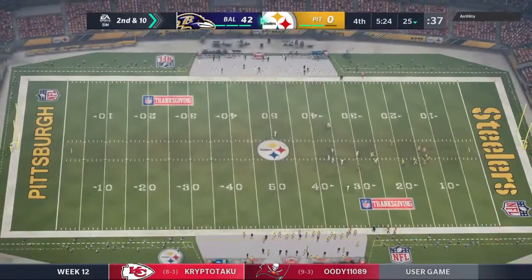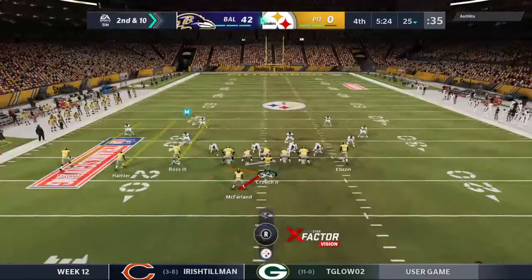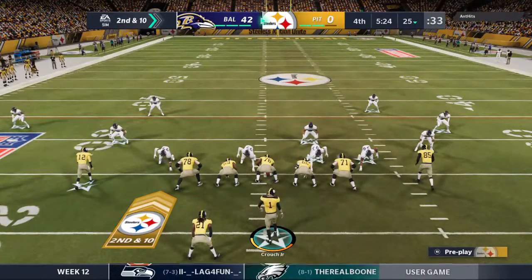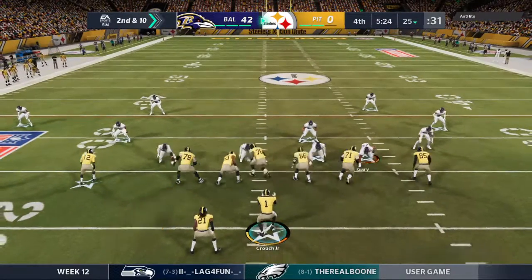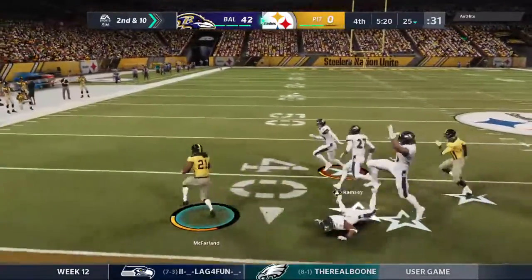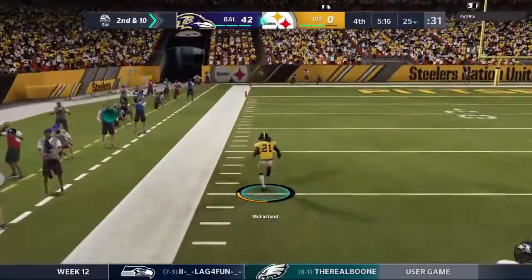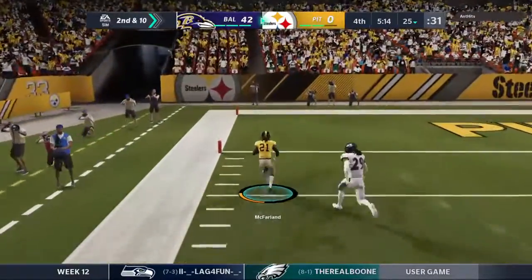At this point in the game, they've got to continue to try anything they can. They're still working at it, even though this one feels like a lost cause. So following the incompletion, here's 2nd and 10 from the 25. On the give, this is McFarland. Fighting through, and he's got space. Defenders giving chase, but I don't think they're going to get there.